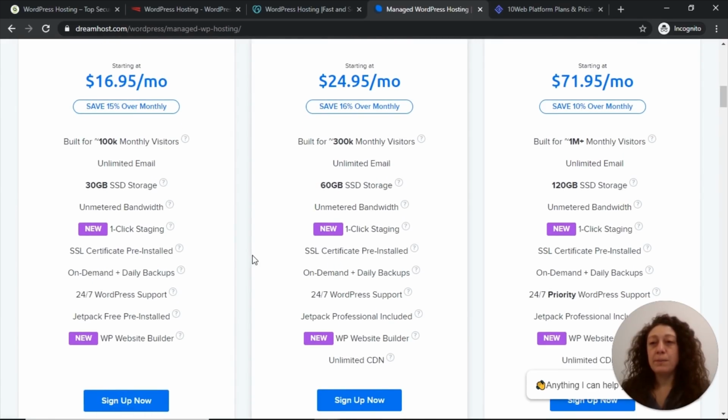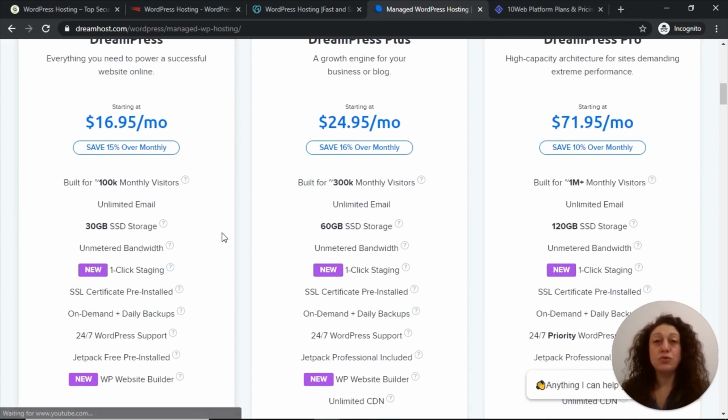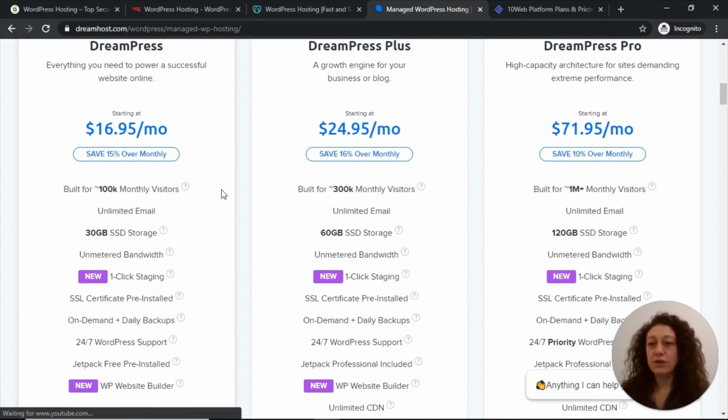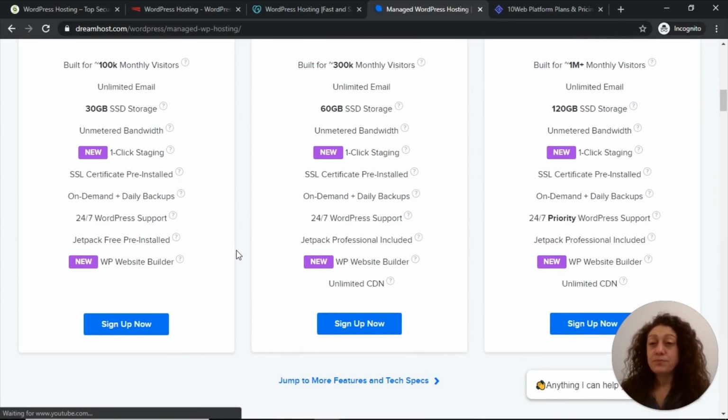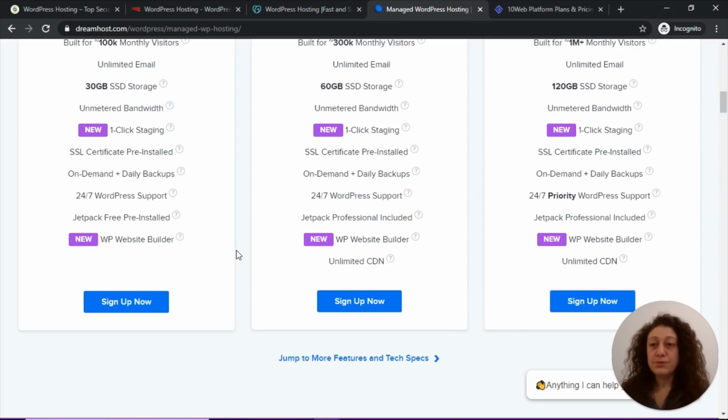They have 10K monthly visitors, though this is the approximate limit. If you go over that limit, they don't shut down your site. You can go ahead and upgrade to the next plan if you need to. You have unlimited email, 30 gigs of SSD storage, unmetered bandwidth, SSL certificate pre-installed, and on-demand daily backups. You have 24/7 WordPress support, which is great. And you have a WordPress website builder.